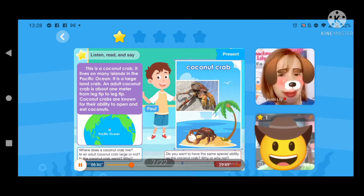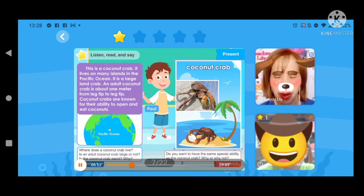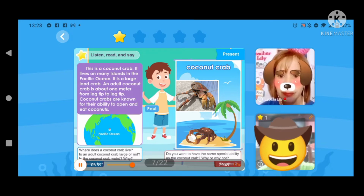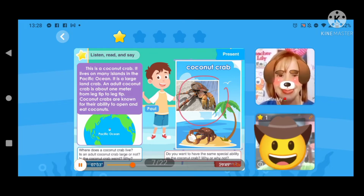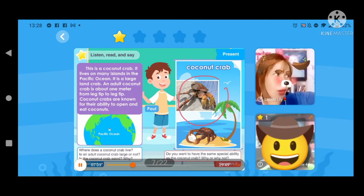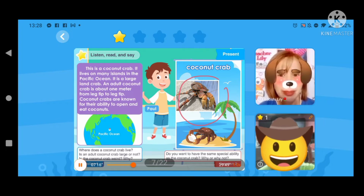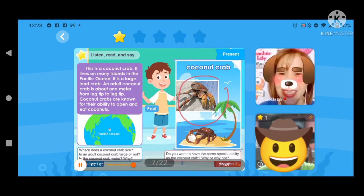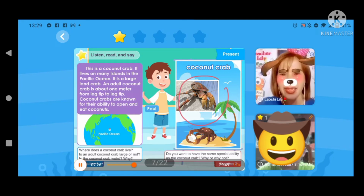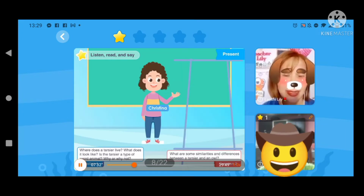Have you seen this coconut crab already? No. Not yet. Oh, but so amazing, right? What is the size of its leg? One meter. Yes, 1 meter. So it's very long from the tip of its leg, right? Okay. Do you like to have this ability too? Yes, very awesome. It can open and eat the coconut. Right? Now let's proceed to the next presenter.